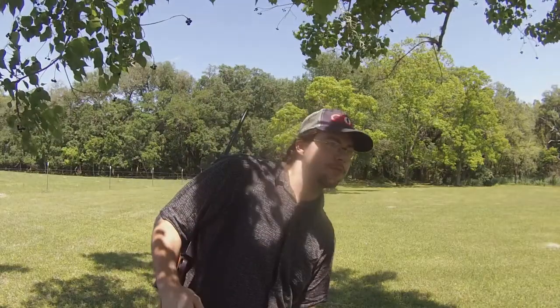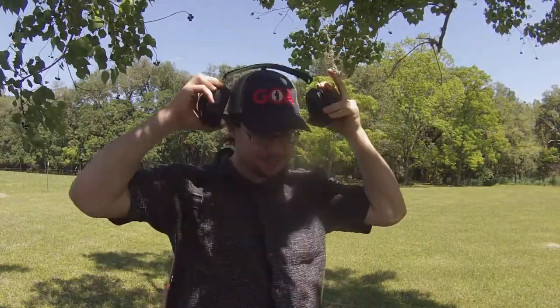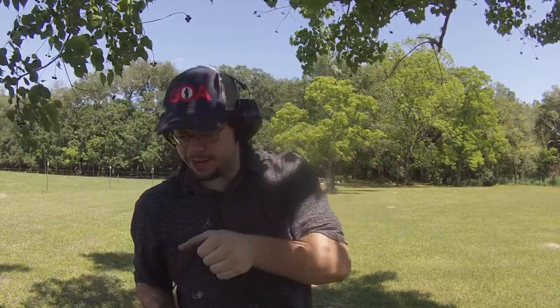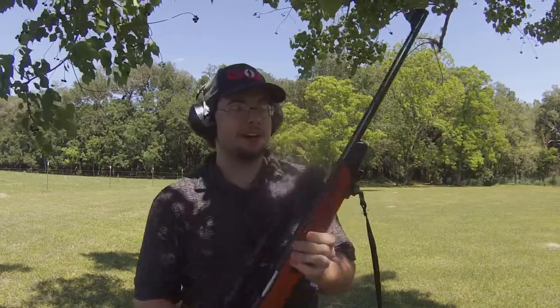Alright, so we're out here at roughly 100 or so yards. The wind today is hit or miss, so I apologize if there's any wind noise. I got 6 rounds loaded up inside this magazine. I also want to point out that I have a little rail on the bottom of the stock right here. I don't really know what it would practically be used for. Maybe a bipod, maybe a flashlight, maybe a laser light, but you pretty much throw whatever you want on that thing.